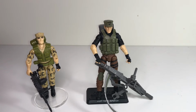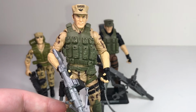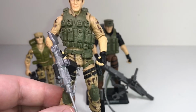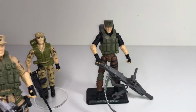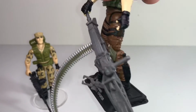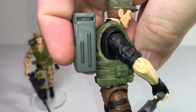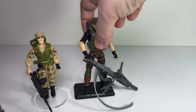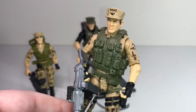And here's the same figure we get. This is version 5 that came out in the figure subscription service later. So you can see it's the exact same figure. He's got the same vest. They've changed up his accessories some. So he's still got a cool gun, but it's nowhere near as cool as this big crazy chain gun this guy has. It's got a big bullet belt there that comes off. The bullet belt can attach to the backpack there with that little slot on the side. So yeah, this version lost some of those accessories, but it's still a pretty cool figure.